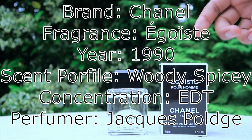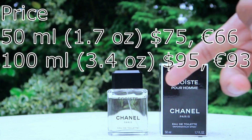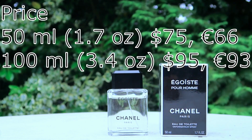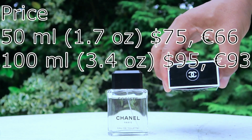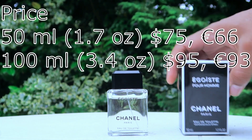Let's go into the box and presentation real quickly. As you have here is your typical minimalistic Chanel box. White borders, name of the fragrance here, brand, CC on top, and the information on the box. And that's it for your box.